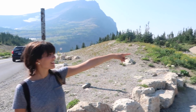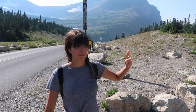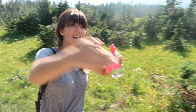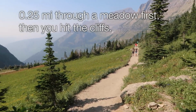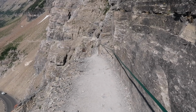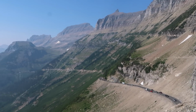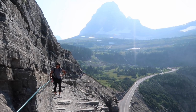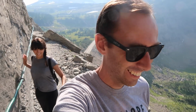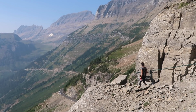Next we are headed to the Highline Trail, which is an 11-mile trail, but we're only gonna do part of it because it's like 5 p.m. It goes along the edge of the mountain. They have a rope, more like a garden hose, to hang on to if you want, because the heights are no joke here. I'm just not looking down, and if I do, I grab on. But it's a pretty wide trail, so it's not actually that scary.